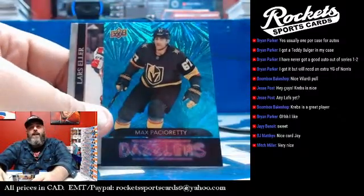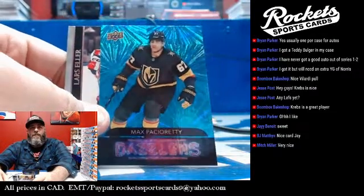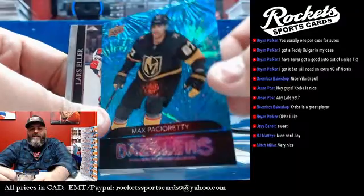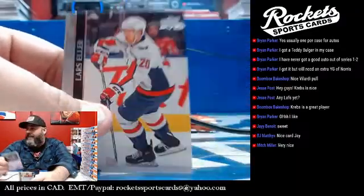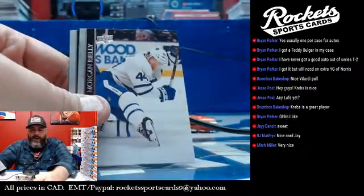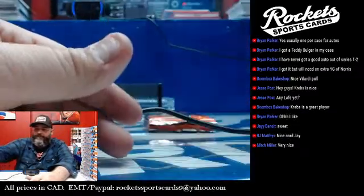I've been a Montreal Canadian fan my whole life. I can't remember when he dazzled me, but he's got a Dazzler card. That's the cool blue card. I do like these. These are beautiful cards. Morgan Riley, it looks like he's curling.